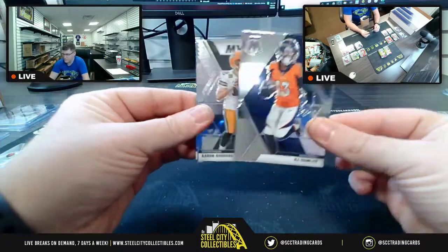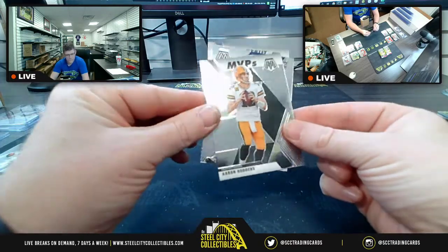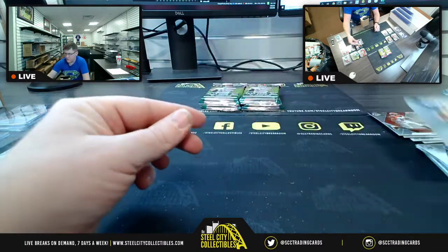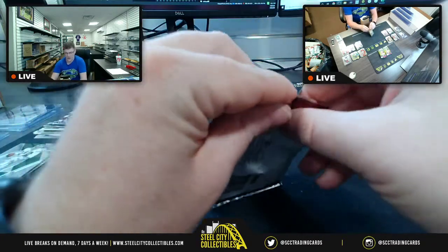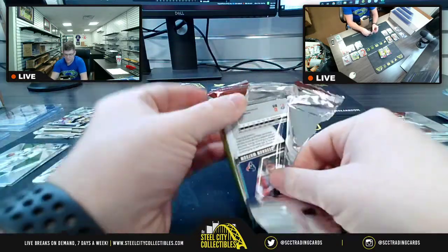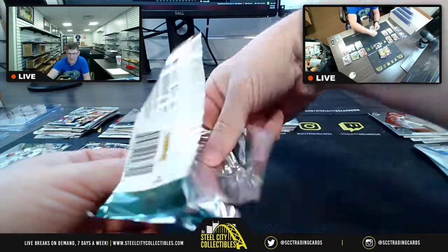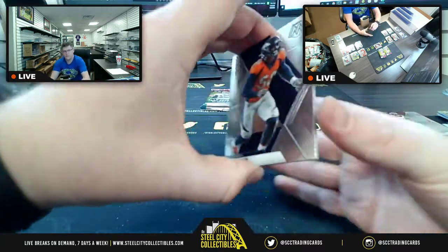KJ Hamler. MVP, Aaron Rodgers. There it is. Michael Pittman Jr. And then NFL debut for Justin Herbert. I mean, those are nice autographs. So definitely the autos out of this one were very nice. But I mean, you never know what can happen. After this one, there's still three more packs left. So we'll see.